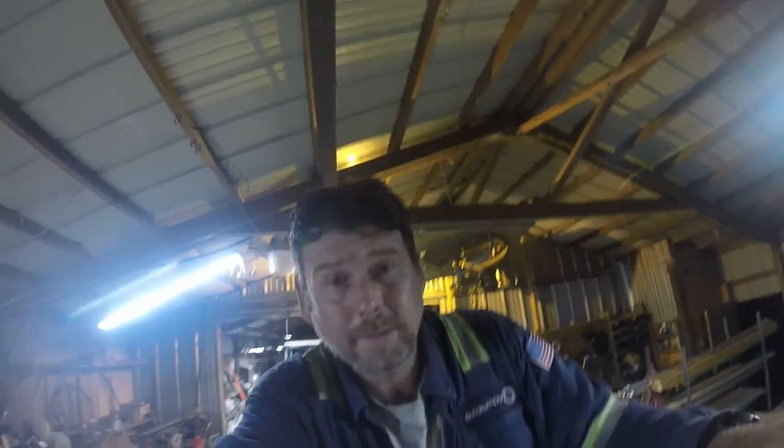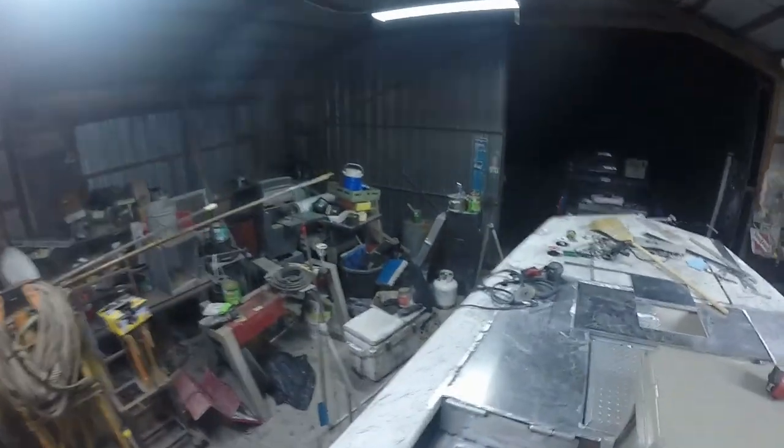All right, guys, it's 3 a.m. This is day 2. I can only work on my boat on the weekend, so this is day 2. We've made a lot of progress. My dad's helped me out tremendously. This is what we've got. The boat looks a lot different.